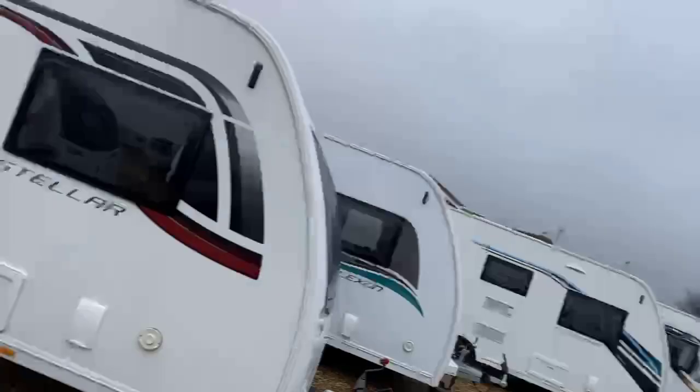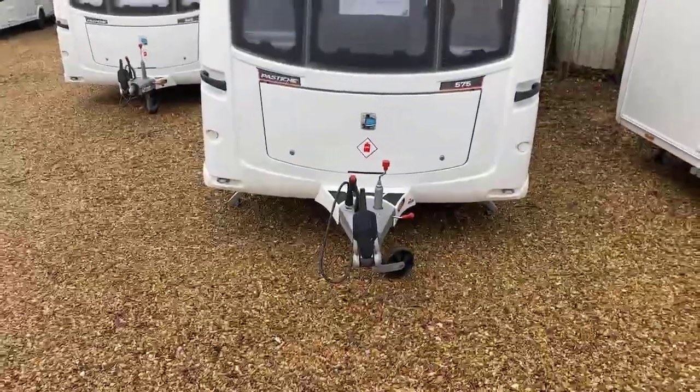So just about to take you on a short walk around tour of a new stock item in our used range, that being a Pastiche 575 2018 with an extremely popular layout at the moment, being the transverse island bed with the rear bathroom on a single axle caravan. So here is a good look at that particular caravan.